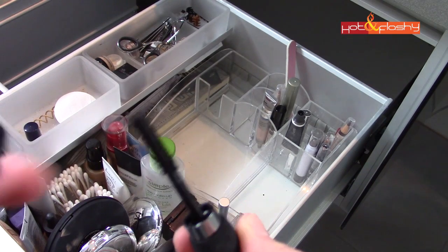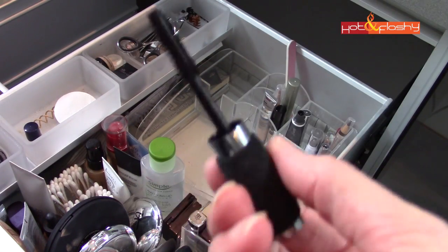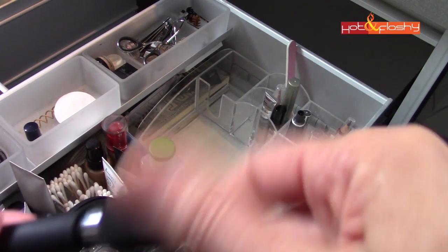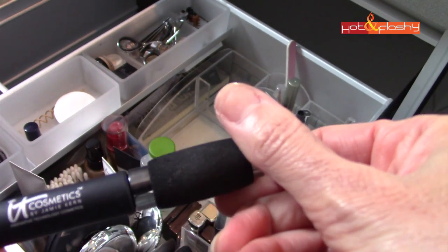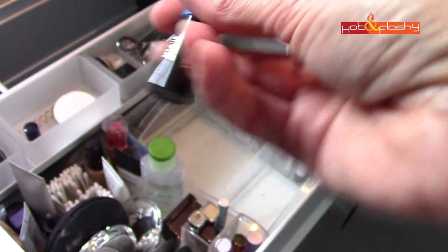They sent this to me. The first time that I used it, the ball broke off and is still in there somewhere. So I never really used it or gave it a review. Didn't love it. So an IT Cosmetics thing that I did not love. So that's going in the garbage.